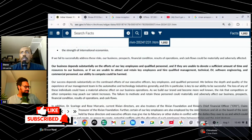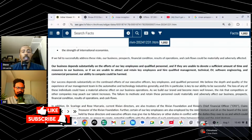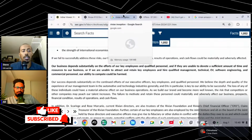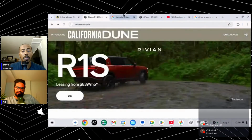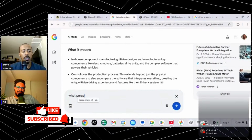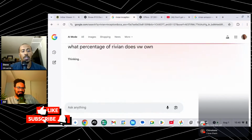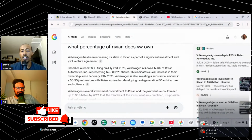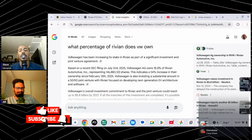Rivian, I think they own like 5% or something from yesterday's report, if I remember. Nah, they own over 10%. Oh, you're talking about VW? Yeah, they own over 10%, and they even have a board seat. Bro, VW, man, they brought back the old VW bus electric, and they're selling it for 60 grand.